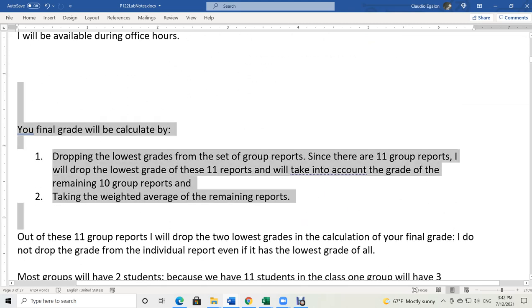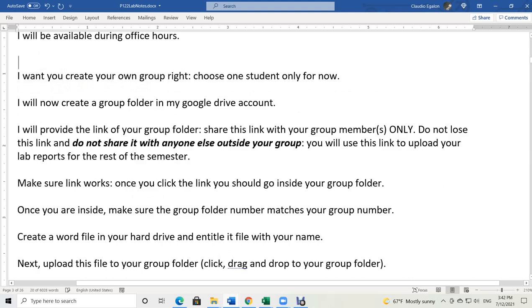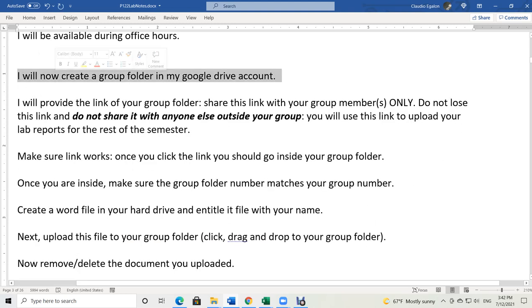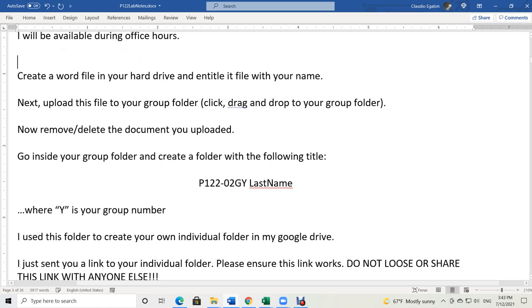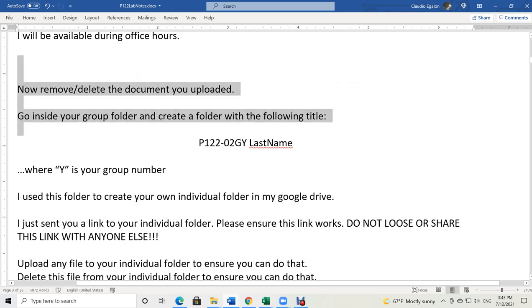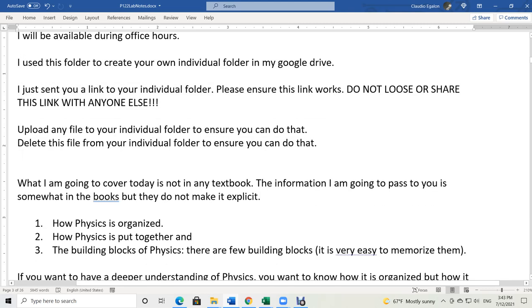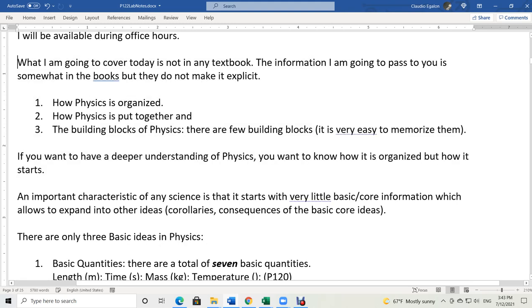Okay, you don't need that. It's already in your syllabus. My Google Doc already did that. Make sure the link, we did that. Create a Word file. Okay, upload this file. We did that. All of that is now removing the link. We did that. No individual folder, just group folder.